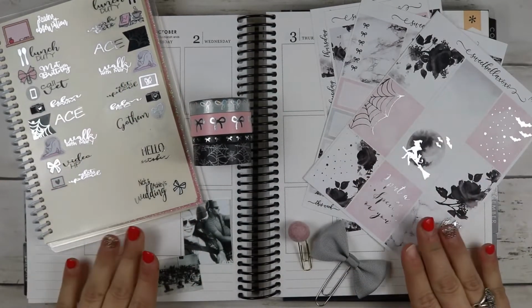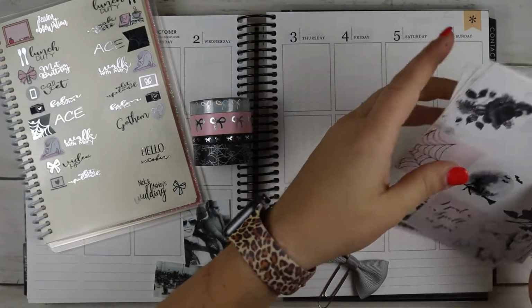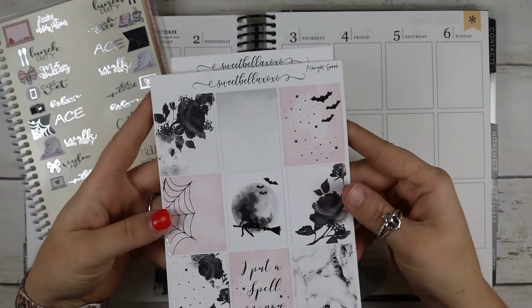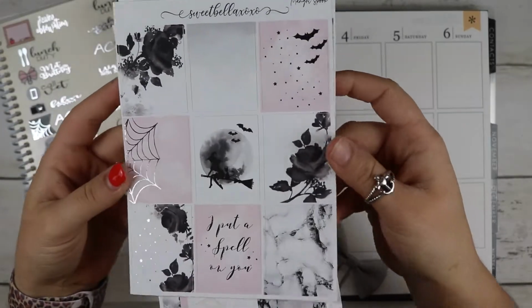Today, as you can see, we're going to be planning my Erin Condren Life Planner, and we are planning for a week back in October. It's actually the very first week of October, and I'm using this gorgeous kit from Sweet Bella XOXO.